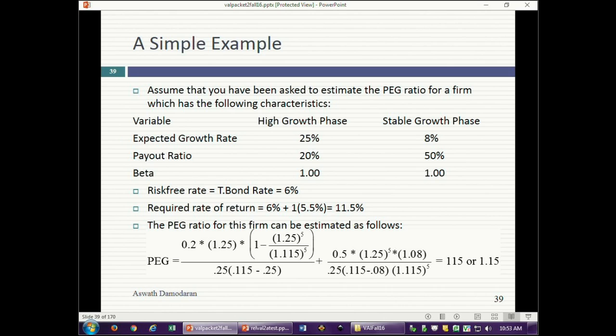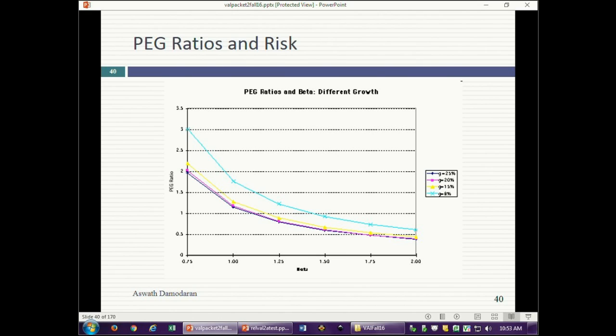Now here's what I did next. I said, let's see what happens to the PEG ratio if I increase the riskiness of the stock. Holding all else constant, if I change the beta, here's what happens to the PEG ratio. As my beta goes up, my PEG ratio goes down. Why? Think about it. If you have a risky company, the same growth will deliver a low PE ratio.